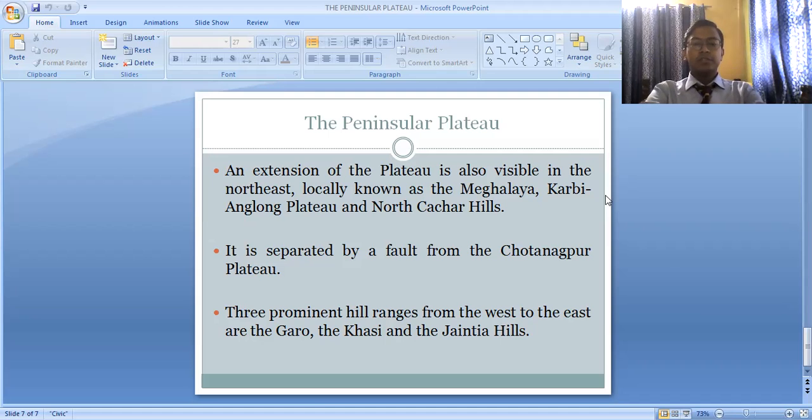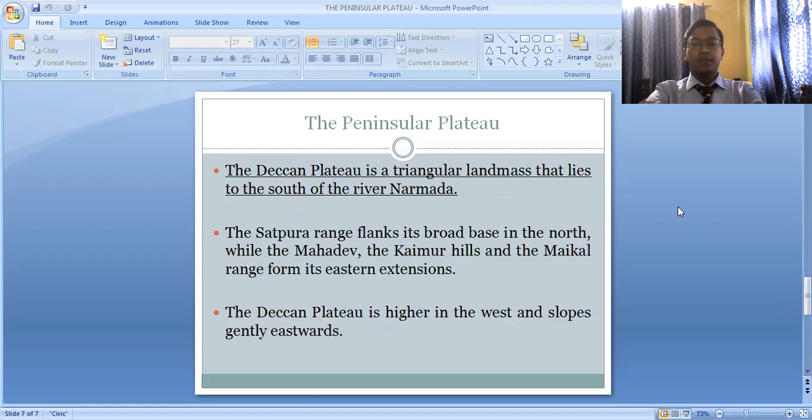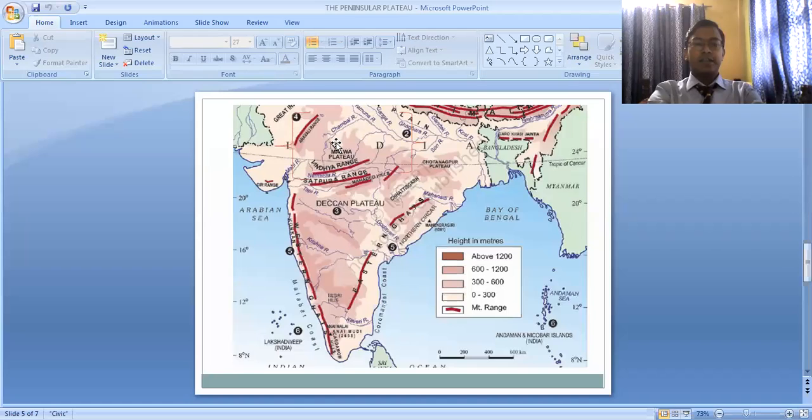So this is what about the Peninsular Plateau of our country. If we see this entire part in a combined way, from the Great Indian Desert till the Chotanagpur Plateau, and from the Chotanagpur Plateau till the south, Annamalai Hills and Anaimudi Hills, this entire part is the Peninsular Plateau region. And this region is rich in mineral reserves. Most of the mineral resources of our country are found in this region.